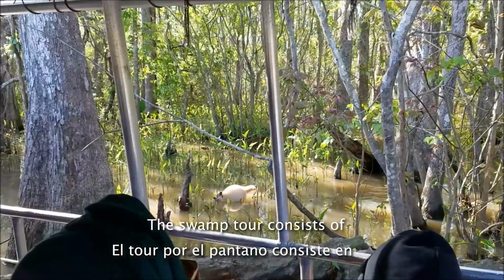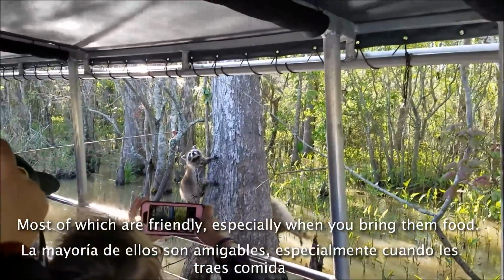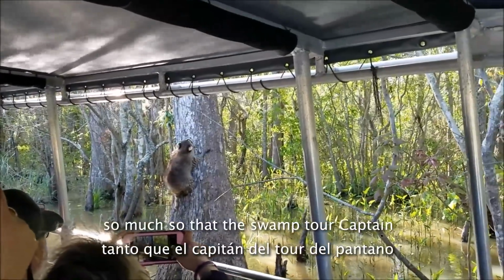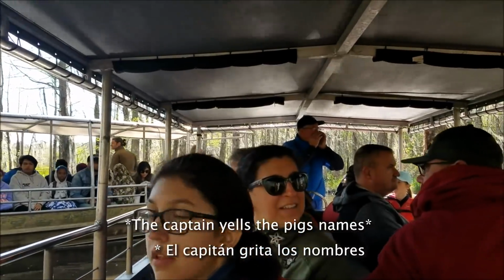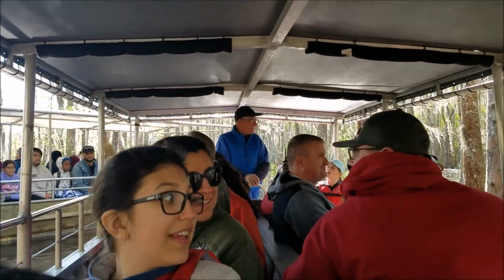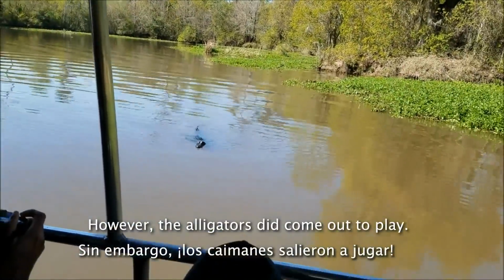The swamp tour consists of seeing the wildlife there, most of which are friendly, especially when you bring them food. Some are a bit shy, so much so that a swamp tour captain has to yell out their names to come out. Where are the gators? But there were no pigs to be found.